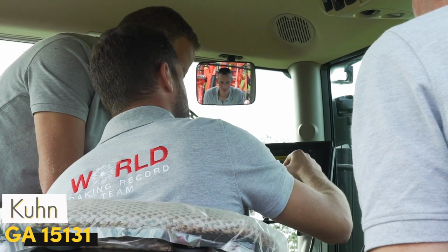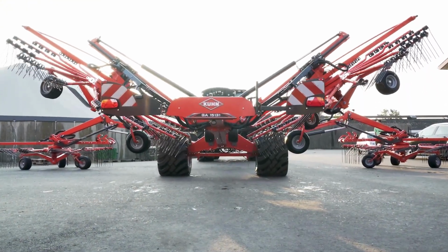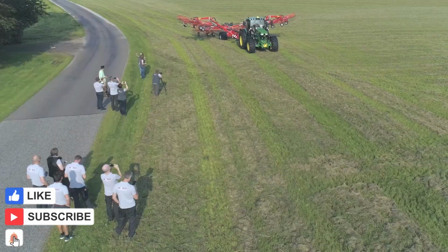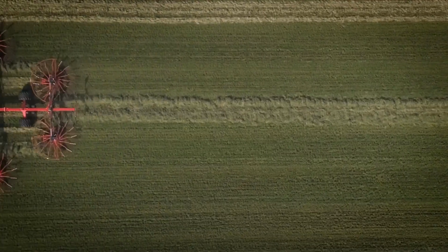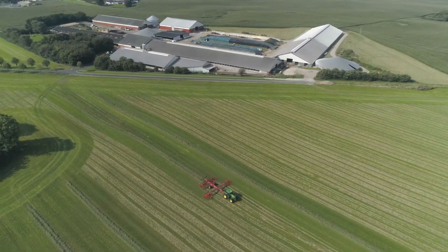The Kuhn GA15131 is designed to process huge areas quickly and efficiently with its 4 large rotors. It is careful and gentle when collecting the weeds. In other words, it collects your crops while protecting them. Watching these masterful movements in your field is truly fascinating. Moreover, with its structure that can adapt to every corner of your field, you can achieve excellent results even in the most difficult terrain.